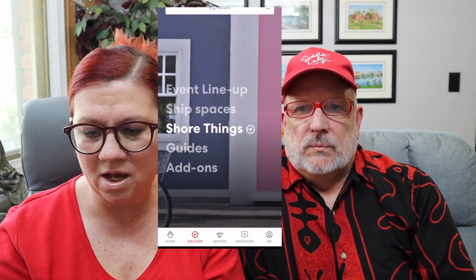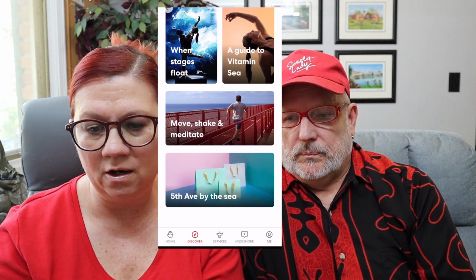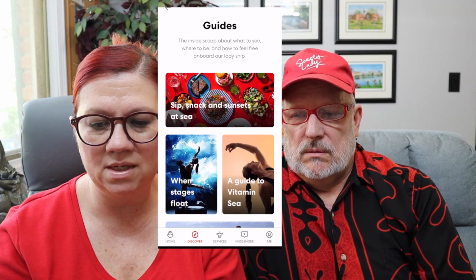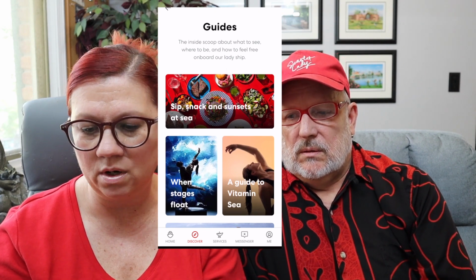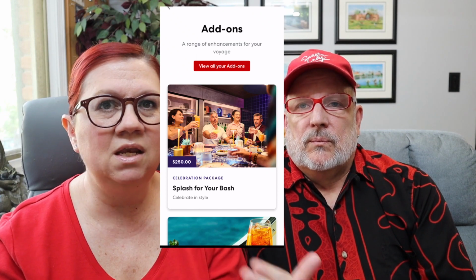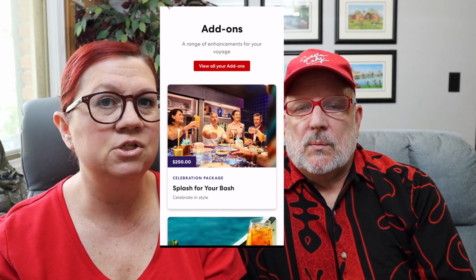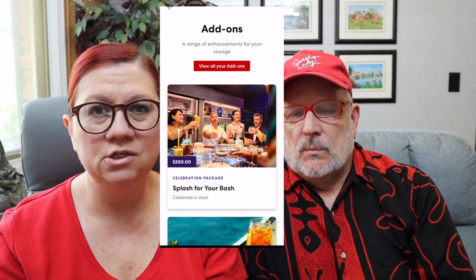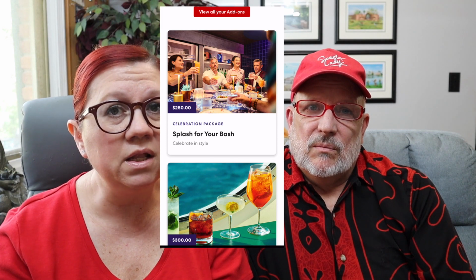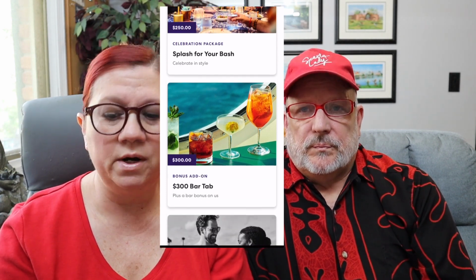This is just guides like classes, shopping, with the stage shows. Yes. You know, things like that you can kind of explore on your own. And then add-ons. Add-ons means anything extra you want to add on, like a Splash of Romance package, or your Bash package, which is kind of like Splash of Romance, but it's a party. It's more of a party, like for your friends. Yeah. This is where you can pay for your bar tab.